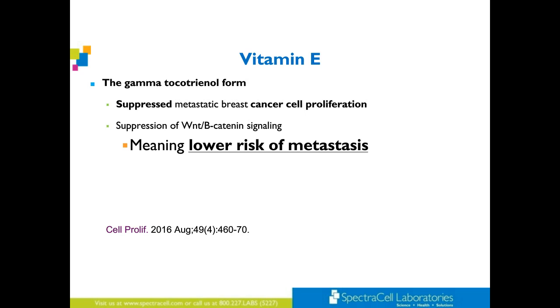benefit. They inhibit nuclear factor kappa beta, the master inflammation switch, all right, and they lower cholesterol effectively, and of course they thin the blood as well. So in this research, the gamma-tocotrienol suppressed metastatic breast cancer cell proliferation and suppression of the WNT-B-catenin signaling was demonstrated. Whenever you see WNT, think metastasis. So vitamin E in the tocotrienol form should reduce metastasis, and it reduces angiogenesis.